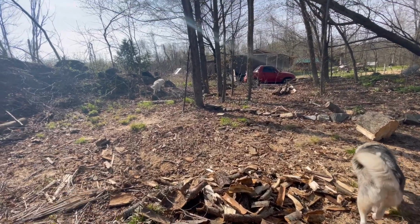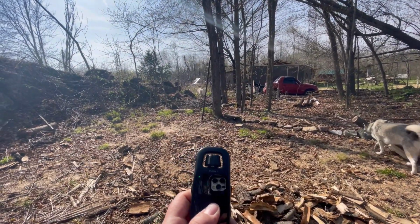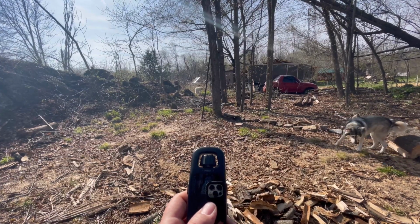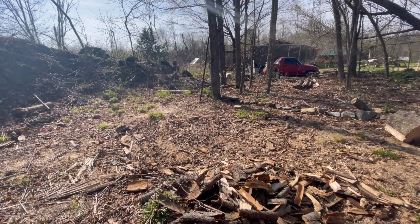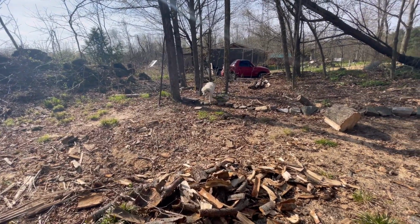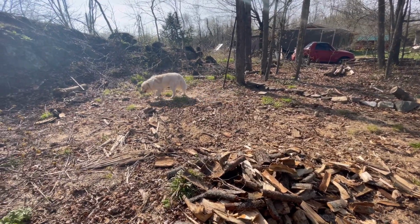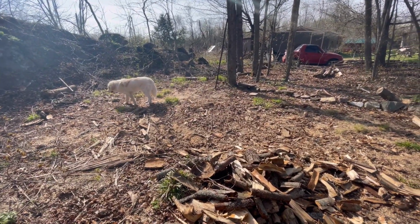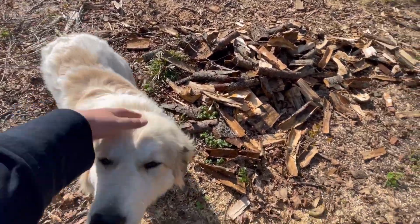Bailey is going too far, so I'm gonna demonstrate this collar. So beep. Bailey. Good boy. Bailey. Bailey. Bailey. Good boy.